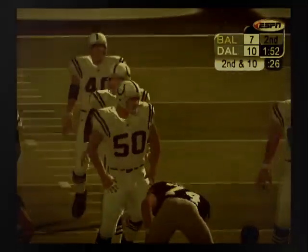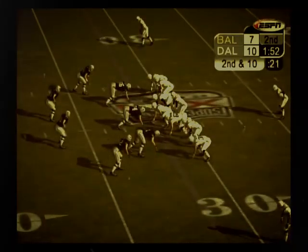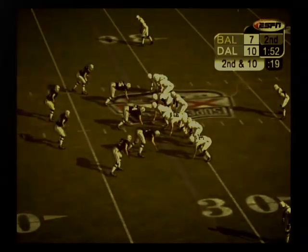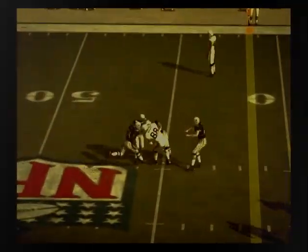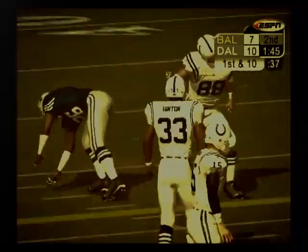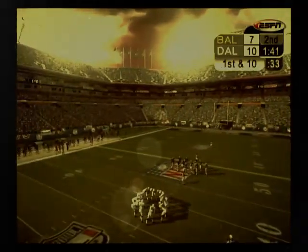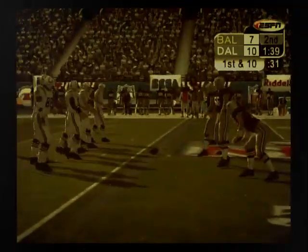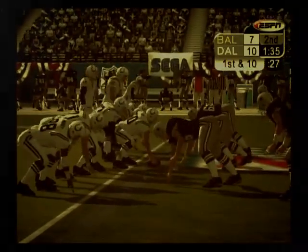Second and 10. Ball to Colts, 32-yard line. Number 15. This one over the middle, and the catch is made well past the markers for a first down. First down, one man down. Ball to Colts, 46-yard line.